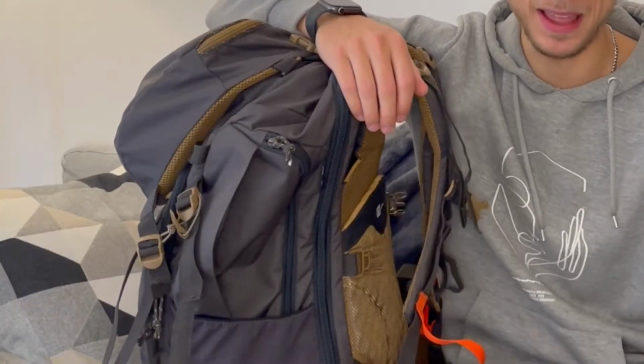Hi guys, today we're gonna pack this backpack for a 2-month trip to South America, and I'm gonna show you exactly how many items fit in this bag. And believe me, you're gonna be surprised because a lot of items fit inside this backpack.